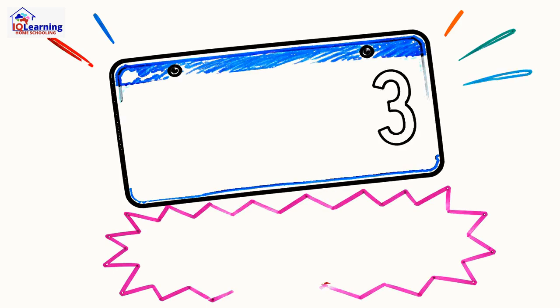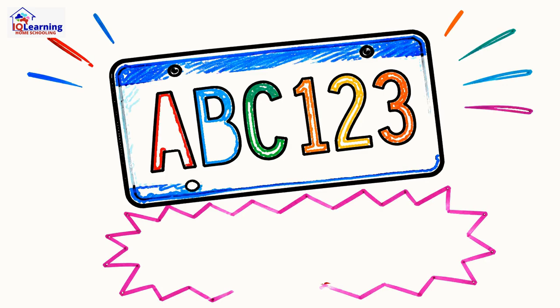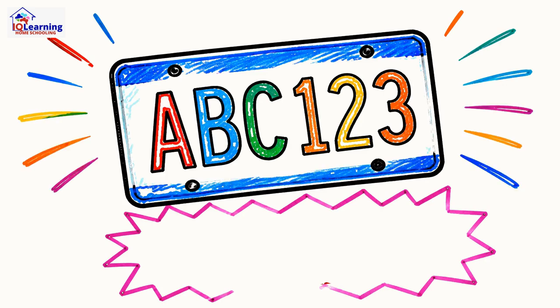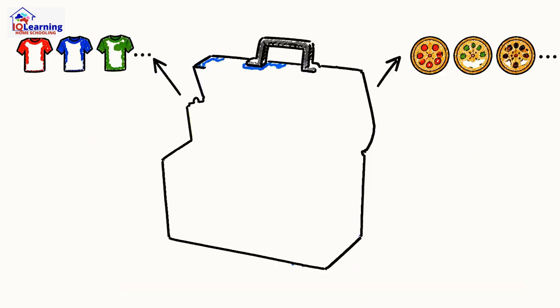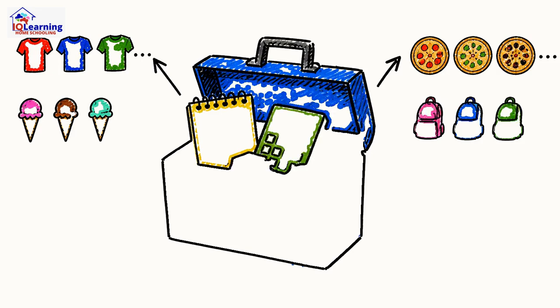How many license plates can you make with 3 letters and 3 digits? The answer isn't a few thousand. It's over 17.5 million. This is the hidden world revealed by combinatorics, the mathematics of counting.